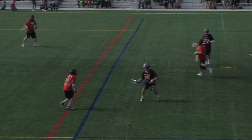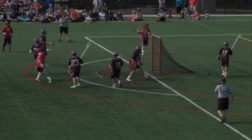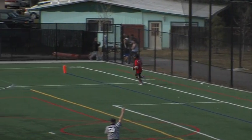Looking. Going to try and make a play here. Makes a couple of moves. Defender not confused. And shot and a miss. Boise State not getting possession. It's going to be Utah's ball.